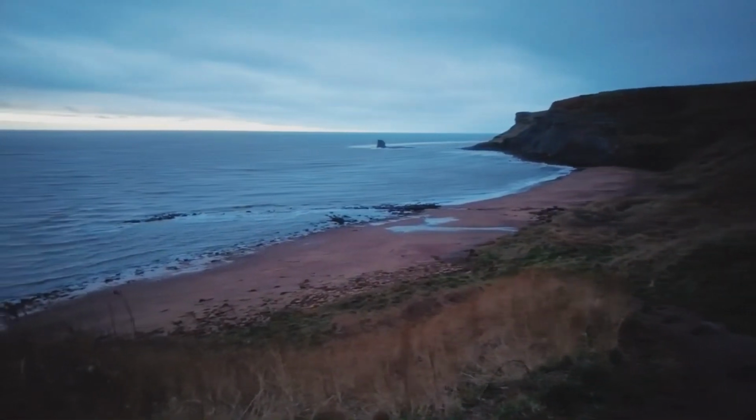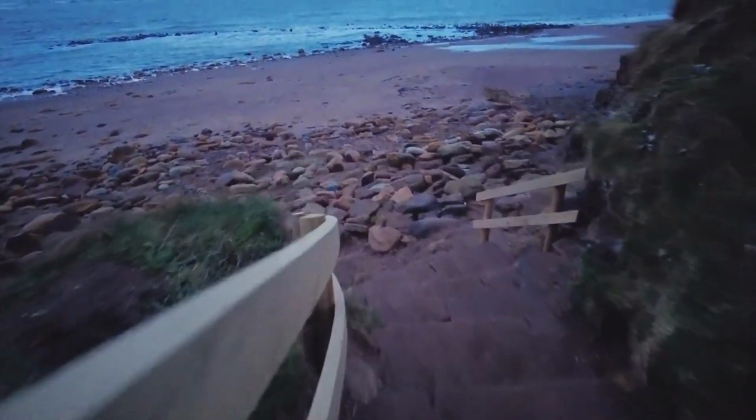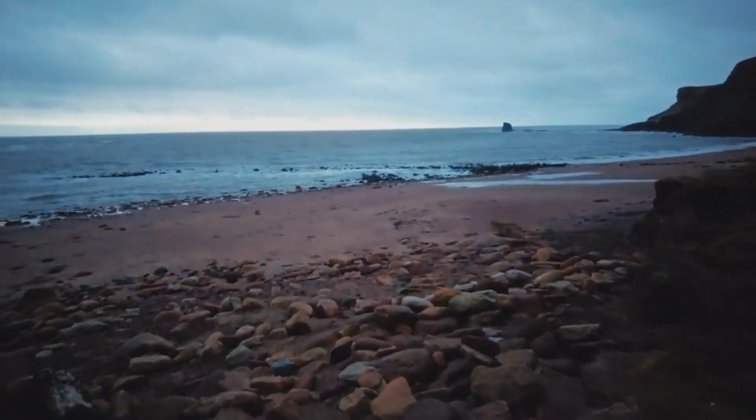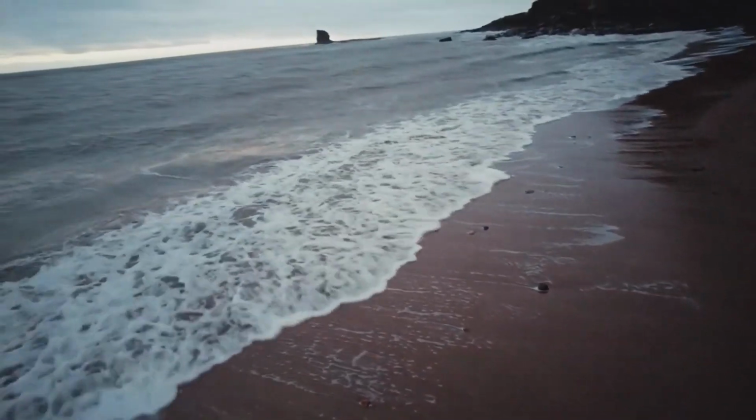Today I've come out to Saltwick Bay on quite a gloomy and very moody looking morning. I've not been down to Saltwick for about a month or two, so I'm very much looking forward to getting on round the headland and hopefully finding some nice fossils that the sea has washed out from beneath the cliffs.